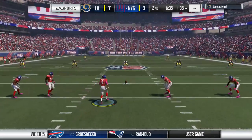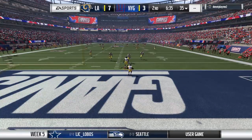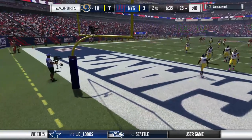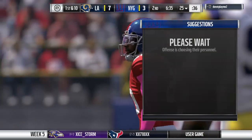Work with me on this one. You know what I'm about to say, right? Bend but don't break. That's what came into play here for the defense. 12 plays were run at them, they only gave up 3 points. In a lot of ways, that's a win for the defense.